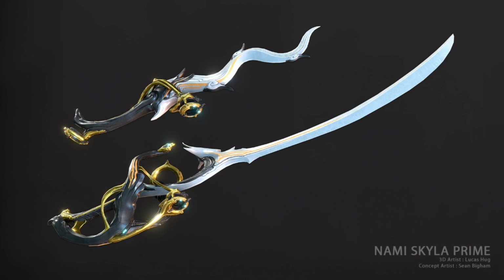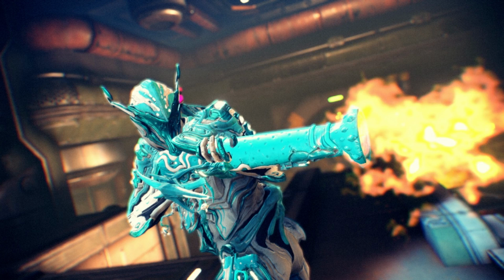Prime Nami Skylas. Oh, dude, look at these things. These things look so nice. I love this, the cutlass, the handle that goes around it and the way it just flows. Just sit here for a second and look at the curves. Look at those curves, guys. Oh, please, I want them now. And then that knife, that little thing is cool. It's like a Kris. I think they call it a Kris, K-R-I-S. Nice. Give it to me. I want it.